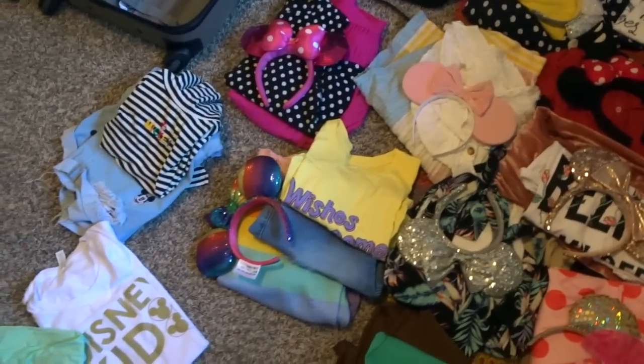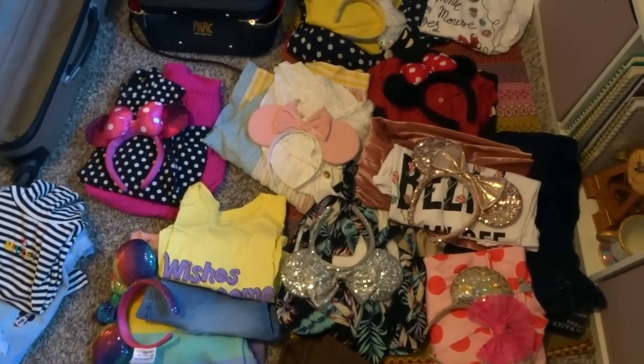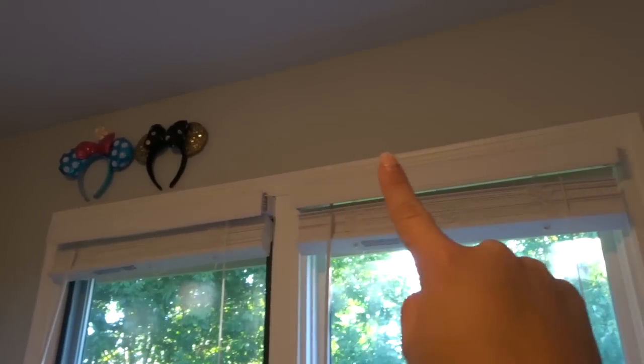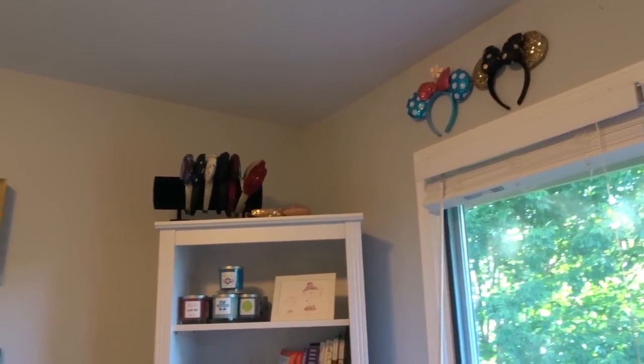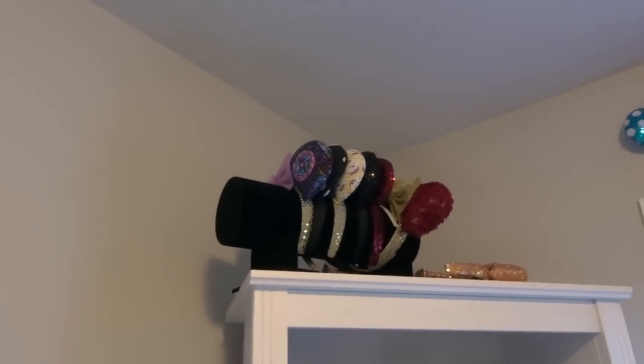Okay, so when I start outfit planning, it gets really messy. I typically use our guest bedroom and just lay out all of the clothes that I want and then place ears. How I store my ears in my office, well, they're all packed now, but I typically have all of my Disney parks ears up here, mainly the sparkly ones. Up here, I will have my small shop ears, and then in my closet over here, I have another bin with all the other ears that I change out seasonally on my ear rack thing. It's actually a headband holder that I just put my ears on.